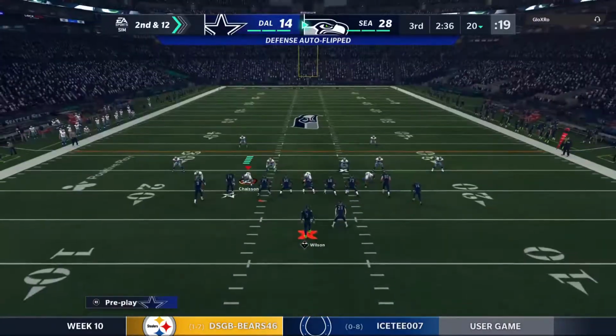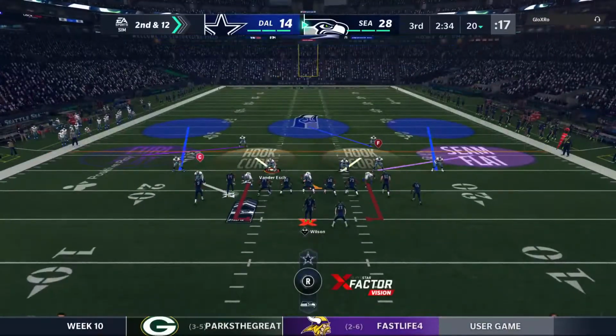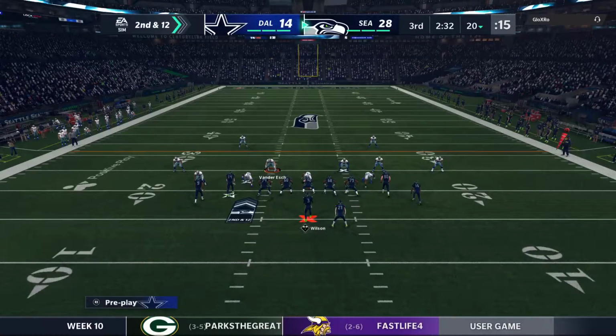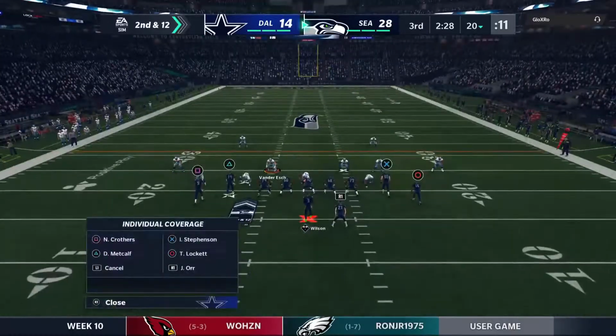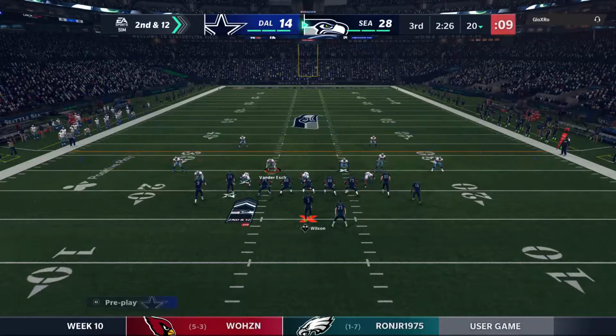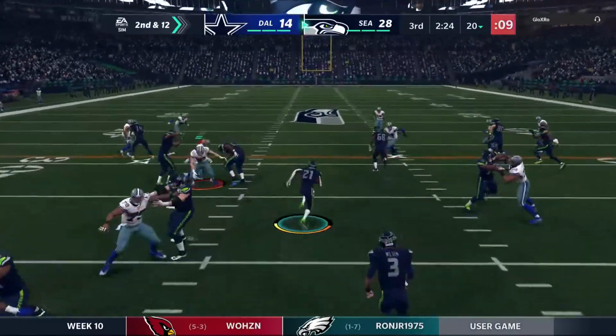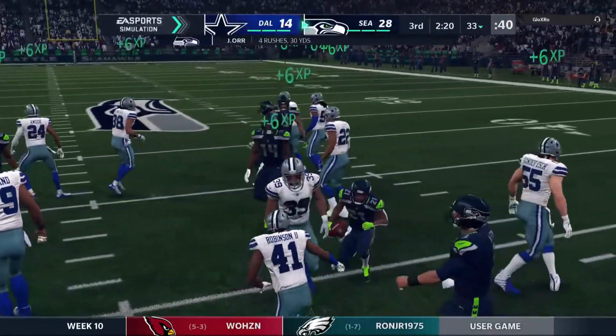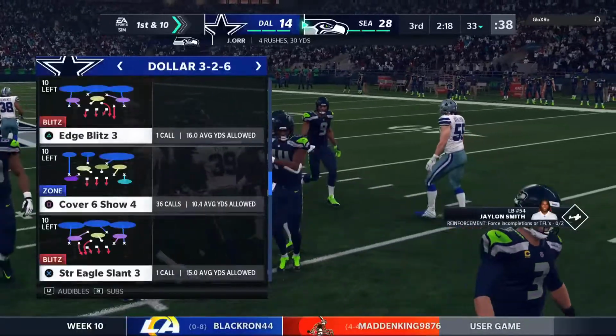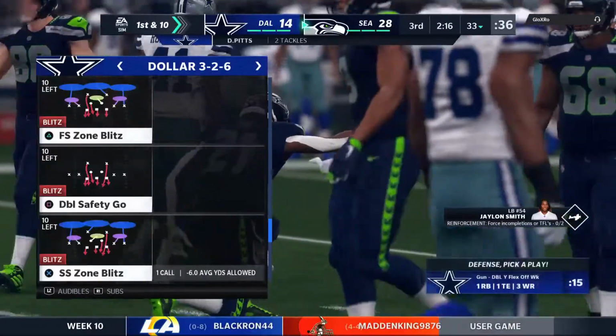So the opening play of the drive goes backwards. Now they'll come up on 2nd and 12. From the shotgun now, here's an inside give. And he's got it past the 30 before he's hit and dropped. A gain of 13, it's a first down.